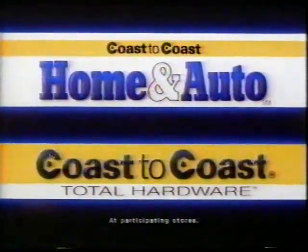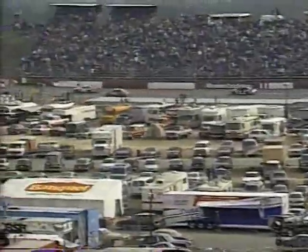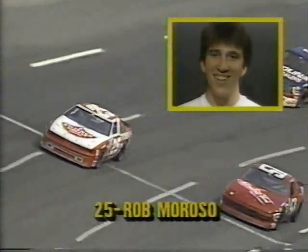Back at Rockingham, where we are still under caution because of an incident on the backstretch involving Dave Simpson. Now, the 25 car is the first car behind the pace car, but he's not on the lead lap, Ned. That's Rob Moroso, who started on the pole here today. We noted that Mark Martin came down pit road as soon as the caution was coming out. He was the leader, pretty far in front of Rob Moroso, so he got his service, got his 2 tires changed, got back out before the pace car came out on the track. Rob Moroso was several seconds behind him.